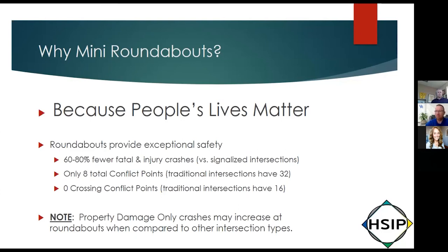Now, Mark, well, let me back up. Sorry, I'm getting ahead of myself. So a roundabout has 8 total conflict points, whereas a traditional intersection has 32. Probably more impressive is a roundabout has 0 crossing conflict points, whereas a traditional intersection has 16. And a crossing conflict is the type of conflict that leads to angle, also known as T-bone collisions.